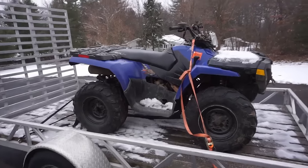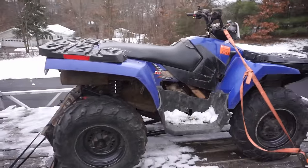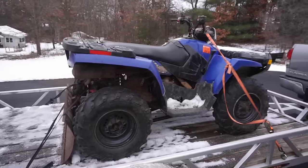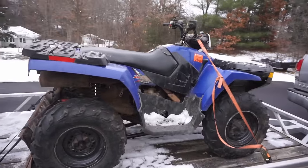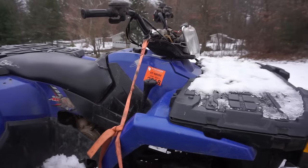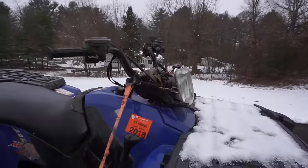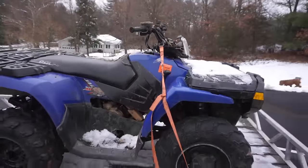Just picked up the cheapest plowing ATV I could find on Marketplace. This is a 2005 Polaris Sportsman 500 4x4. So you can see it's actually in pretty decent condition. I do have the gauge for up here. It was kind of falling off on the way home.